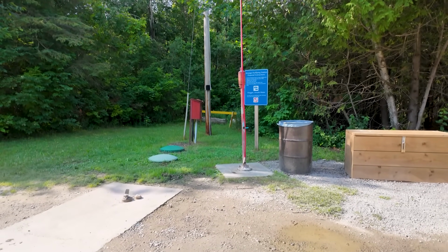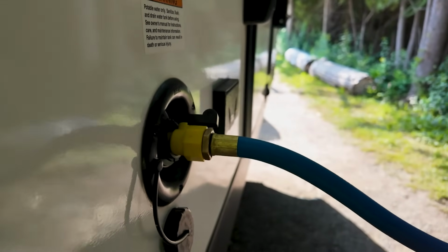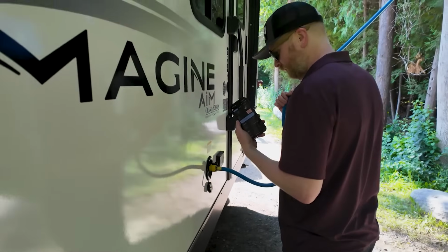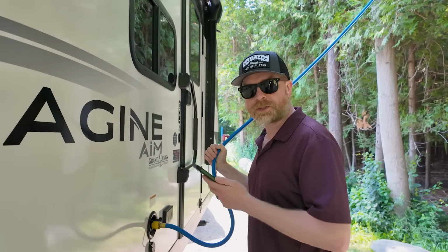There is only one lane, and they do have a threaded hose over here. And it sounds like we've got some good water pressure happening here. Are you on the app to see if we're full? I am. A very handy app. I kind of like that about this trailer.